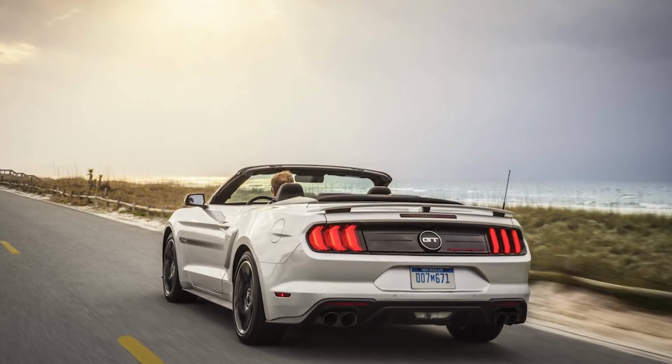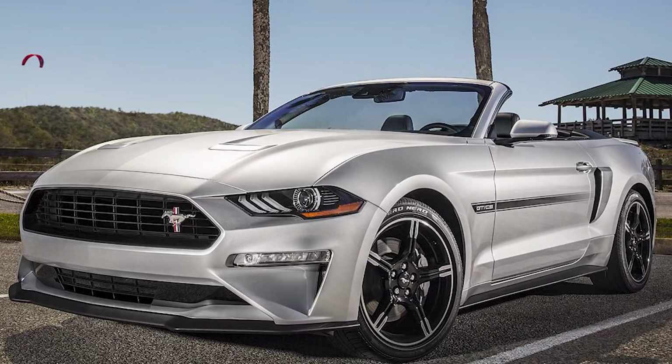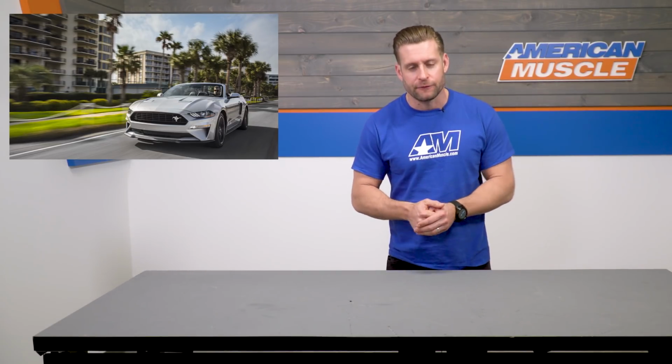Now, the CS is slated to start hitting dealer lots sometime later on this summer, and altogether guys, this package is pretty much what we've come to expect out of a California Special.